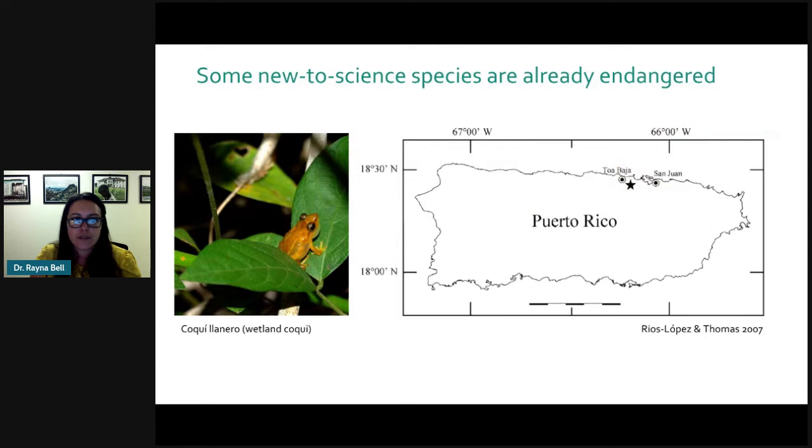So one of our focal species in this project is the coqui llanero, or the wetland coqui, the newest Puerto Rican coqui to be described in science. It was formally described in 2007, when it was discovered by Puerto Rican herpetologist Dr. Neftali Rios Lopez. It was only known from a single wetland just outside the capital city of San Juan, this little area shown here with a star on the map. And so this is a species new to science and only known from a single location.